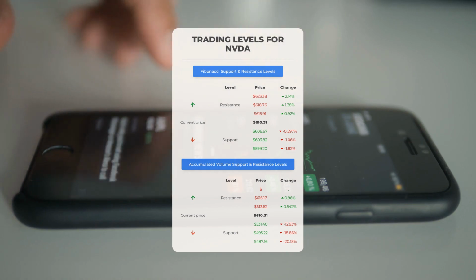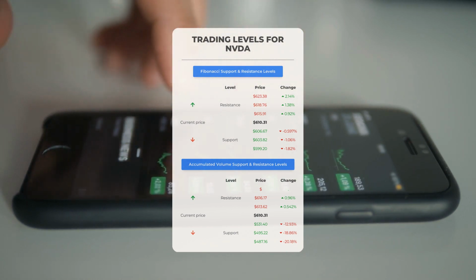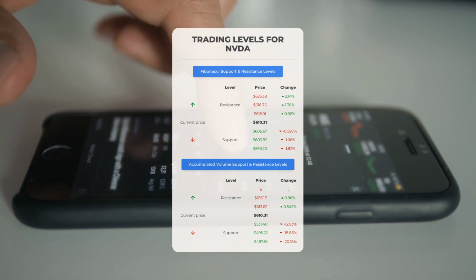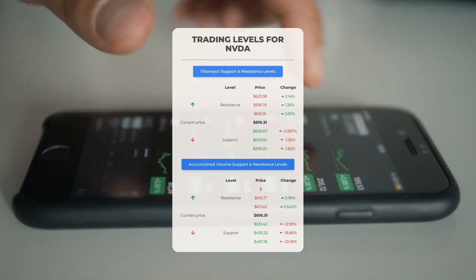On the contrary, if we encounter a downward movement, Nvidia faces its primary support level at $531.40. If this support level holds, it could present a favorable entry point, potentially leading to a rebound.